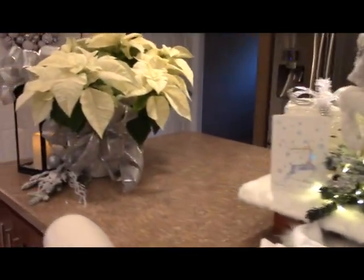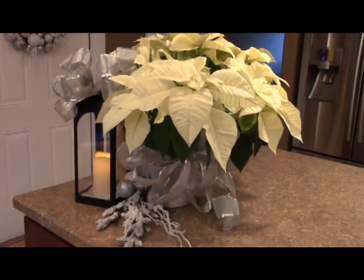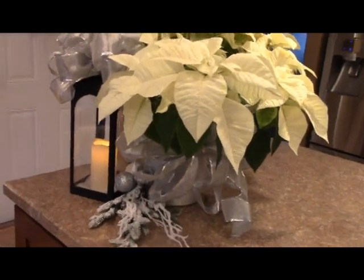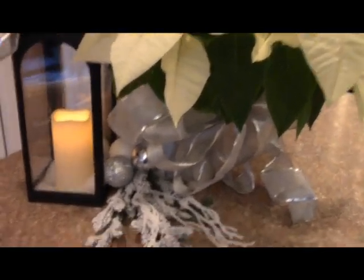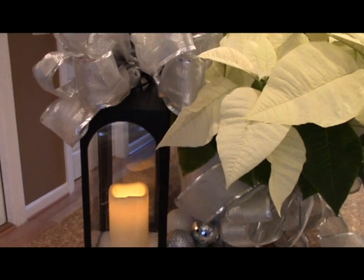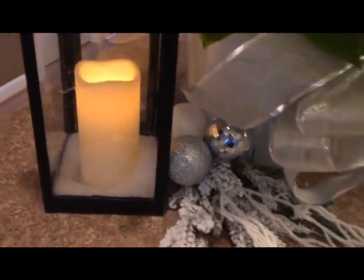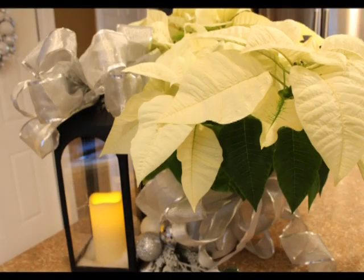As we go along the buffet, on the left-hand side, you will see this vignette with beautiful poinsettias standing out large and in charge. I talked about this also in my island styling. You can see that this vignette has a nice black lantern. There's that solid color, that black against all that white and silver. It has a candle that's on a timer, and then there's a sprig with some ornaments.